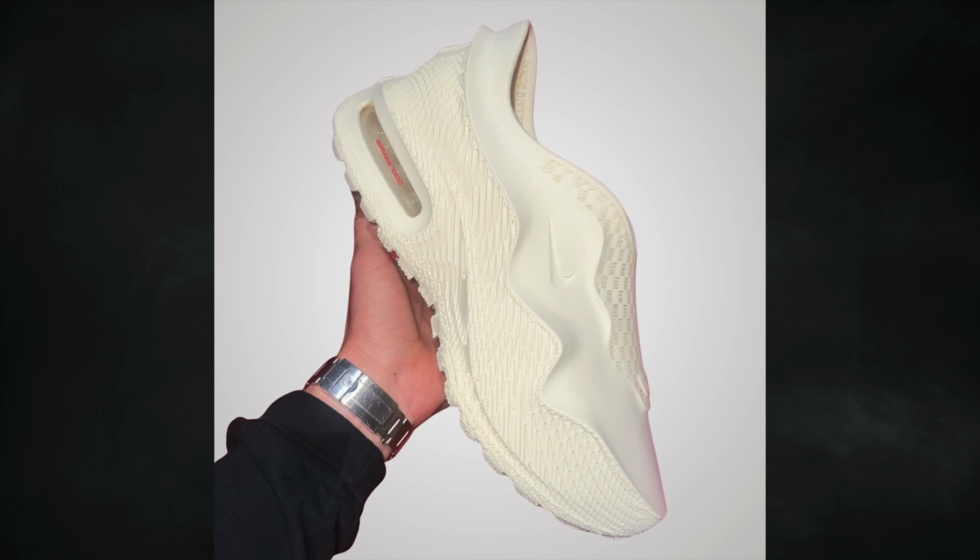I'll say the design is unique. I like it. Yes, it does resemble that of the Air Max 1, but I think it looks good. Not as good as the Air Max 1, but for what they're trying to do here.